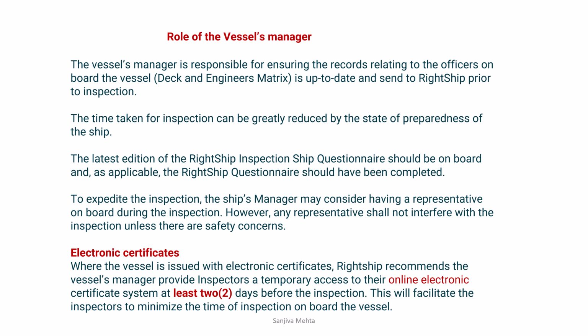Role of the vessel manager. The vessel manager is responsible for ensuring the records relating to the officers on board the vessel, deck and engine matrix, for example, are up to date and sent to RightShip prior to the inspection, so the RightShip inspector has the time to go through it.